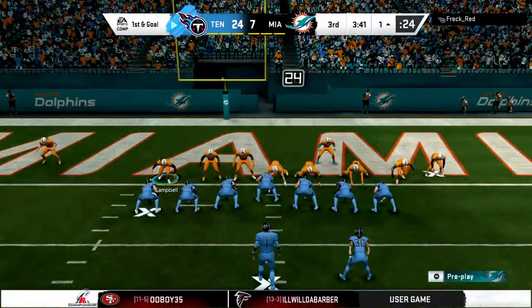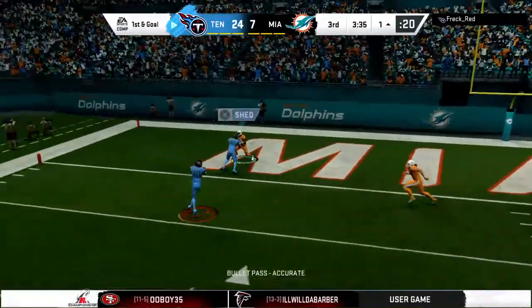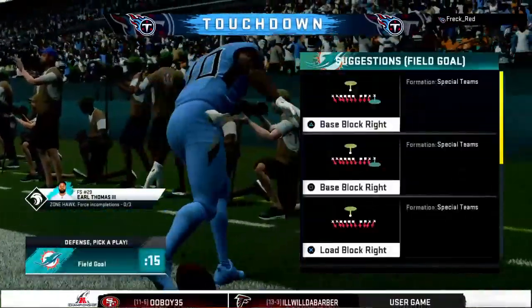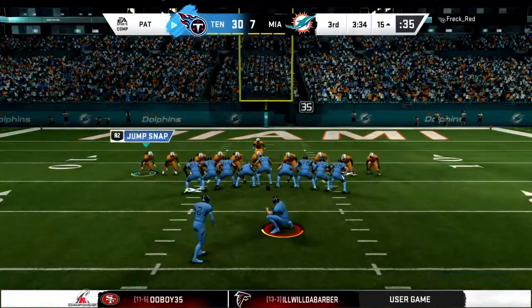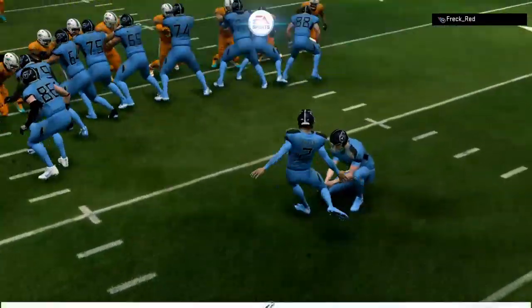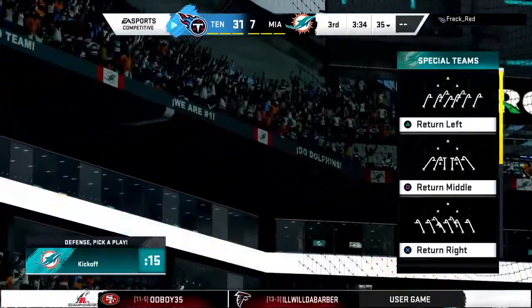Mark 56. Gun. Now a quick pass to Richardson. And he will score. Touchdown, Titans. From a yard out. And the Titans capitalize on the short field as they take it in for 6. Forbath able to convert the extra point, and the decision to just kick the extra point winds up successful.